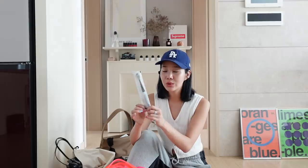Can't forget toothbrush and toothpaste. I have a bunch of these at home because every time I go to a hotel and I remember to take my toothbrush, I end up not using the one at the hotel and I just bring it home. And so I have a bunch of these.